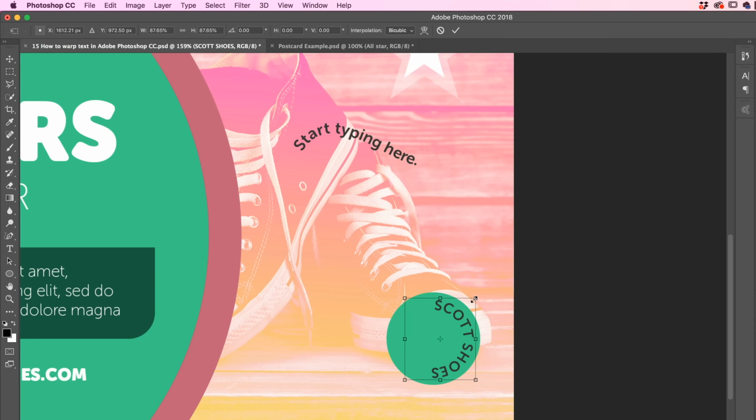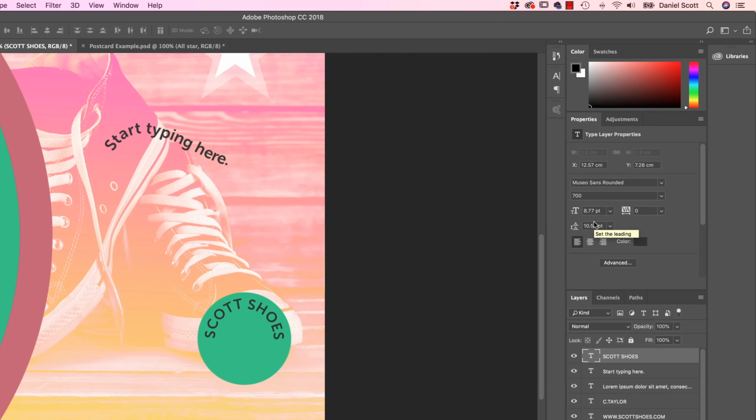The cool thing about using that shortcut, which is Command T on a Mac, Control T on a PC, is that, watch this. If I grab the corner, it's scale, but if I hover just out here, I'm not doing anything, I'm just moving my mouse out here. Can you see it turns into a little rotation arrow? So now I can click, hold, and drag it, rotate it around, move it here, get it to where I need it to be. Enter on my keyboard just to commit that.